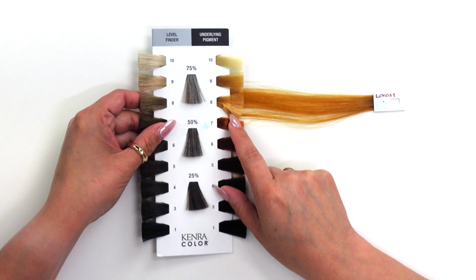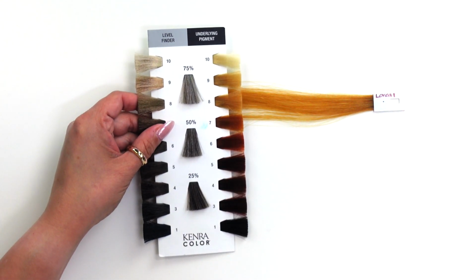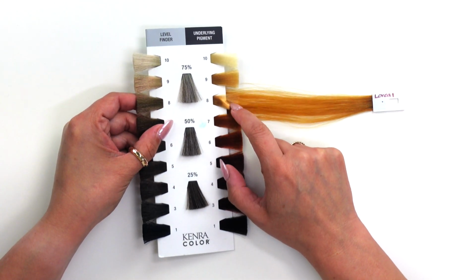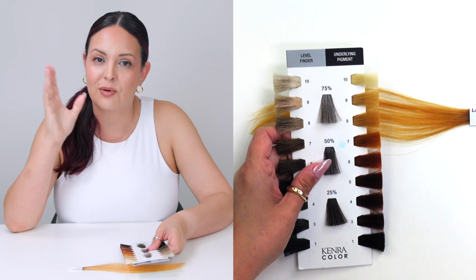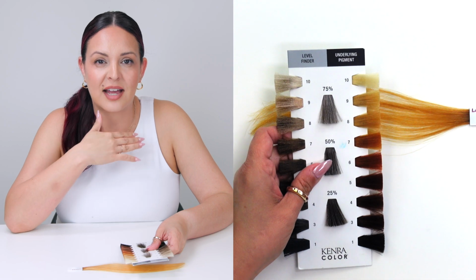So overall, I think we got like a really solid level 8 with this lift. So from a 2 to an 8, we didn't quite get that 9 levels of lift. However, the integrity feels really great with this one and I'm really impressed. And I do like a level 8 or higher because a level 8 is going to give us the best control overall. It doesn't have a lot of orange pigment, minimal orange pigment to control, but you know, ideally we would love a level 9 or even a 10 to tone with.